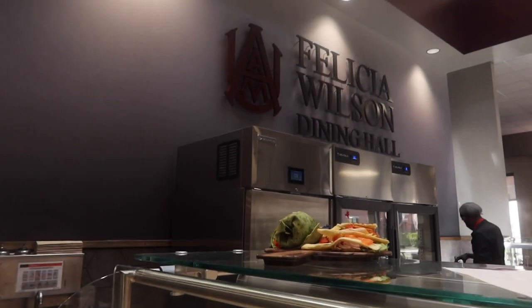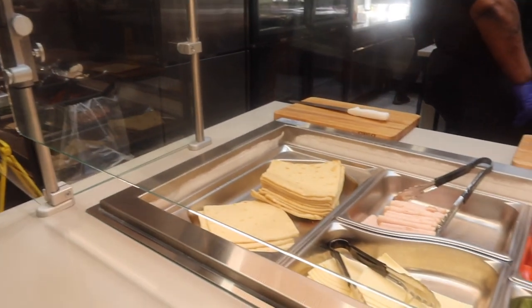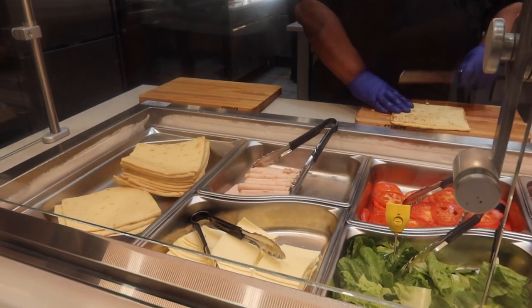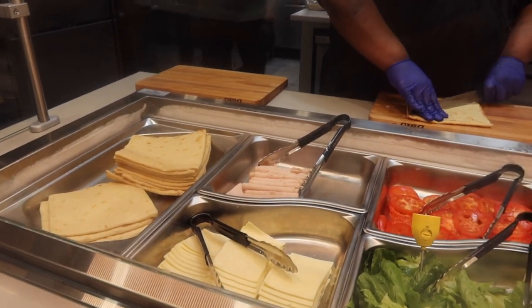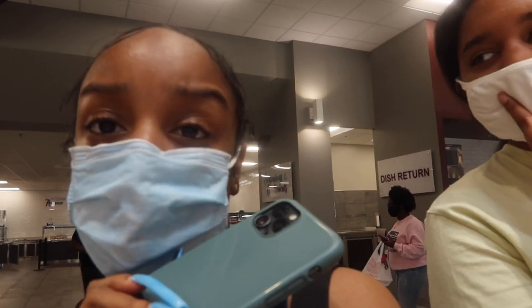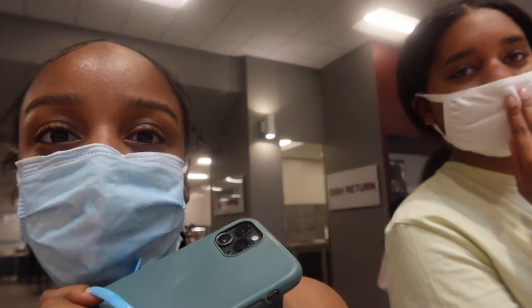They also got a little vegan station right here. Well, this is not the vegan. Vegan is over there. It's the deli. Just lettuce and tomatoes. I'm sorry about that. So, good healthy area. It's rumored that HBCUs don't really provide healthy food. But they do. They do here.